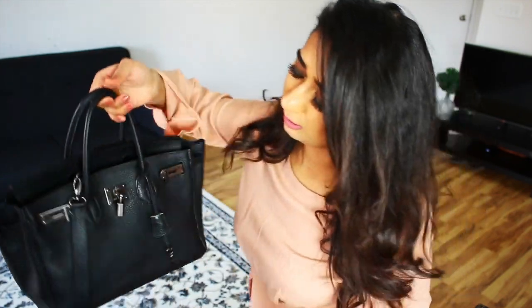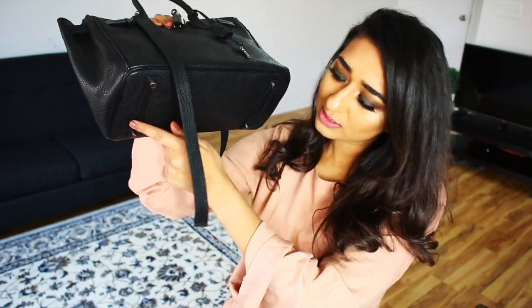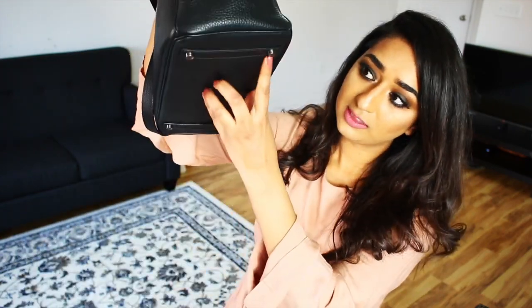The other good thing about these bags is they have 4 feet. So that's good. You're never putting your bag directly on the ground. When you put it on the ground, your leather's not touching the ground. These feet help with that. So that's a good thing about them.